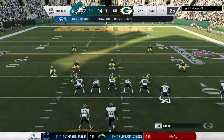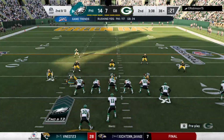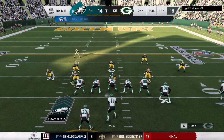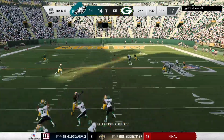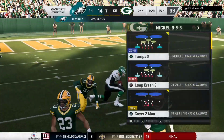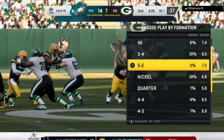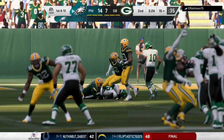So now they have to contend with second and 13 after the first down run goes backwards. Hey, exit. Working from the gun, Wentz. And he finds his tight end, it's Ertz. And they're going to be set up down around the 15-yard line. 23 yards the pickup there.